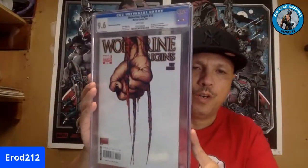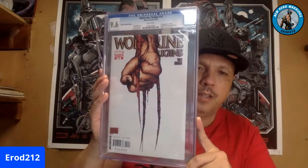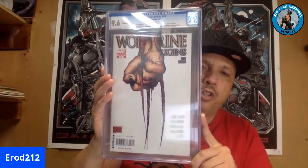So at number 8, we're going to go with a recent raffle win for me, and that's this book over here, Wolverine Origins. This is the 3-claw Joe Quesada variant. I've been forever trying to get this book. I won it in a raffle. I think I put in about $50 into that raffle, but man, was I happy to get it. And I'm so tempted to crack this bad boy out and press it. I might give it a shot one day.